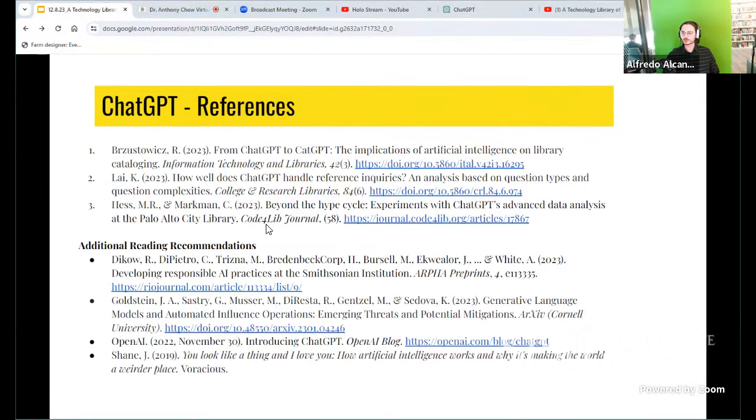And yeah, here are some references for the papers that I mentioned, and a few additional reading recommendations if you're interested to learn more about ChatGPT.